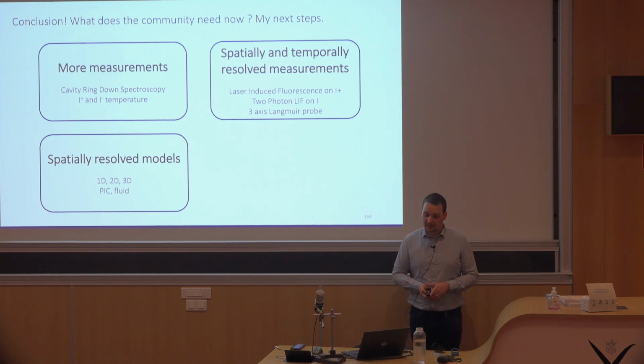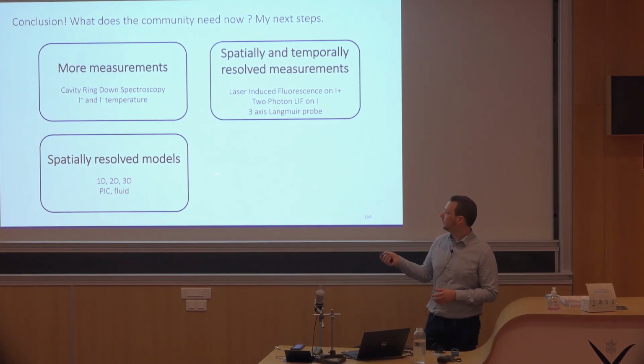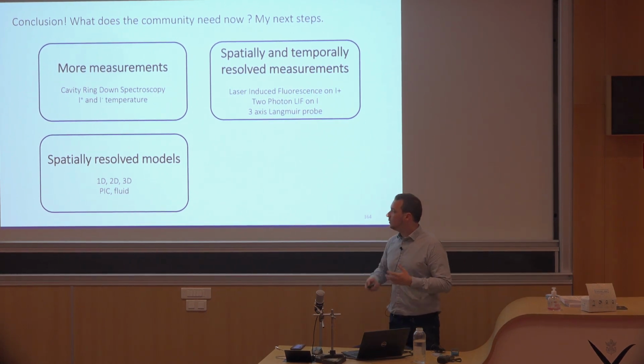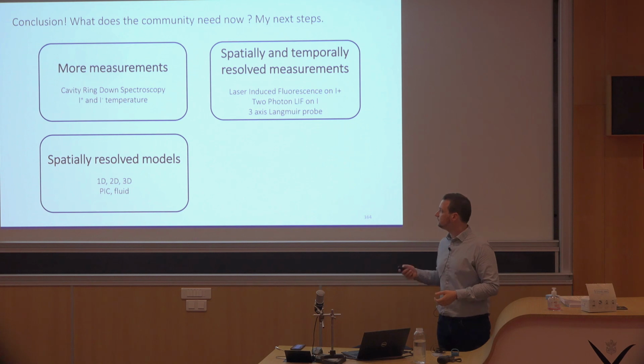Then I wish I had spatially resolved models. That's some work ongoing, for example, by Benjamin, and some work has been done by Roman as well. Having 1D, 2D, 3D models, whether it's PIC, fluid, or anything, to know more about what we can expect in the plasma.